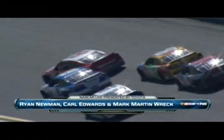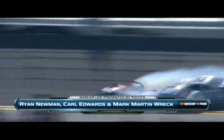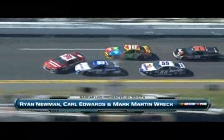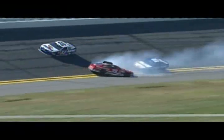Now, trouble in turn one as we see the red car being driven by Ryan Newman, Carl Edwards right behind him, and Mark Martin get into a little melee. None will go to a backup car, but nonetheless, this will set them back after another practice accident. As we take another look to see exactly what went on on the racetrack, you see Ryan Newman just got a little loose with Carl Edwards right on the back of his car, and that is what caused this to happen.